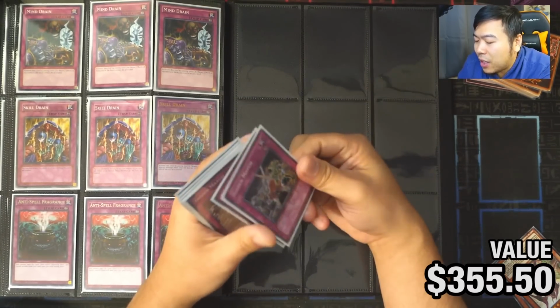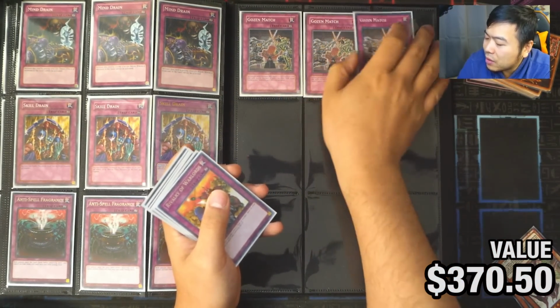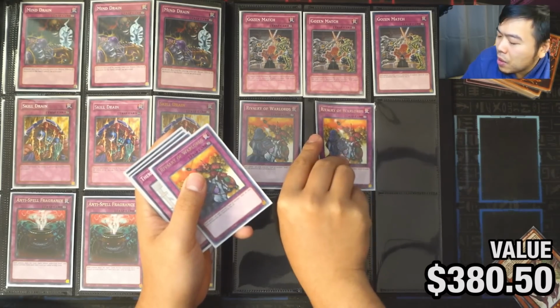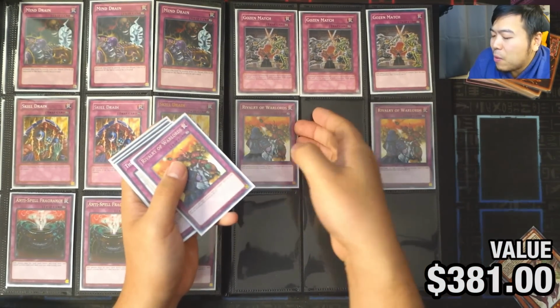Now for the rest of the Floodgates here, we've got our Gozen Matches. We have our Rivalries. And we have our TC Boos. So the reason why there's no summon limit in here is because I just don't have any more summon limits.